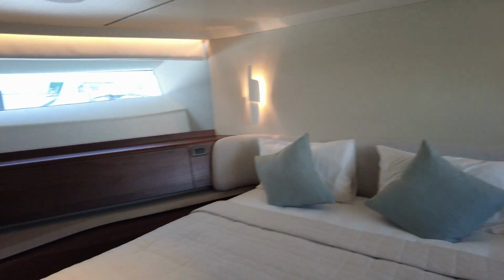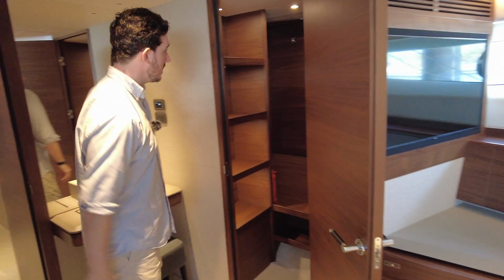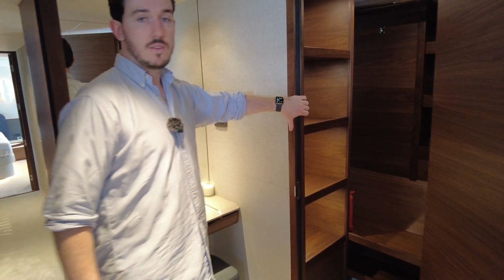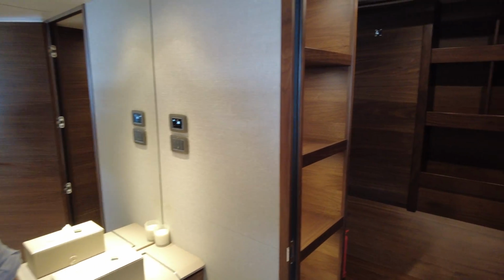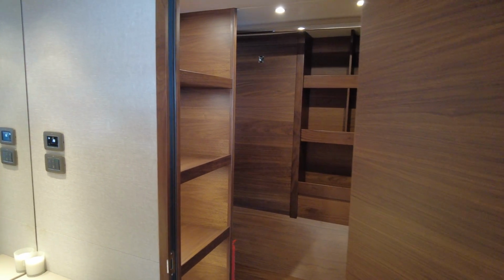And then on the other side, on the port side, we've got a huge wardrobe. You can even call it a walk-in wardrobe, so lots of hanging space, shelves, and lots of areas to keep your shoes, clothes, and the accessories there as well.